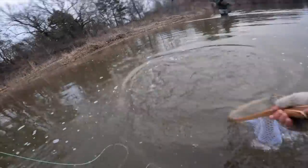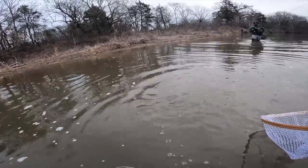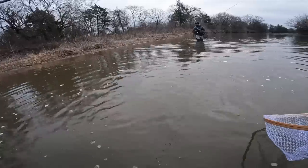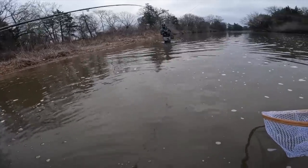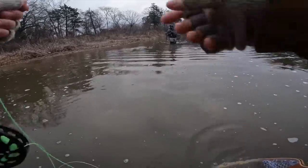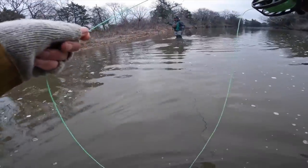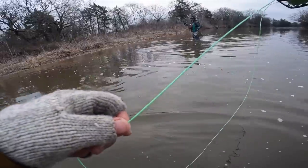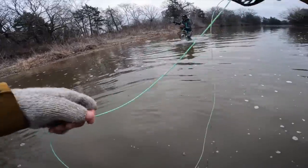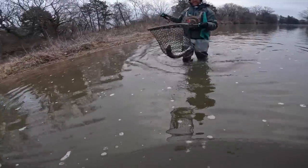I think it's ready. It's ready to be netted. I was going out again. See that girth? You want to get him? He's going over towards you. Nice. That's a good fish right there. Dude, that's a nice fish.